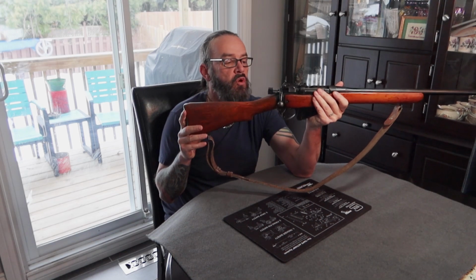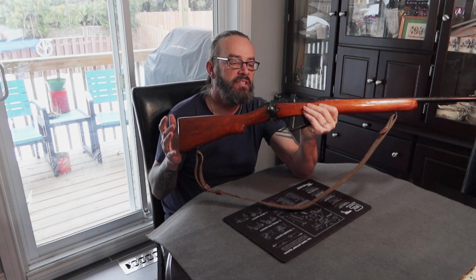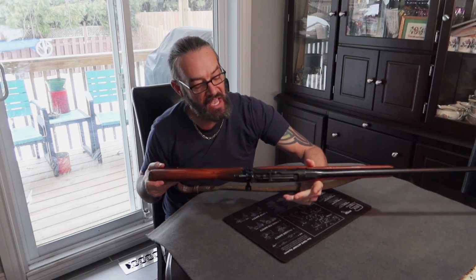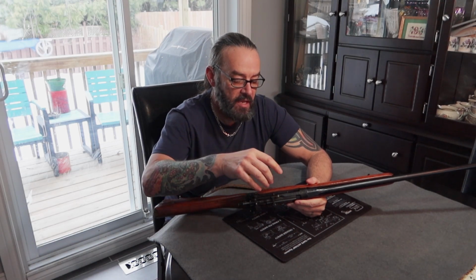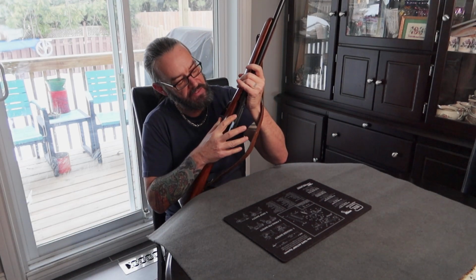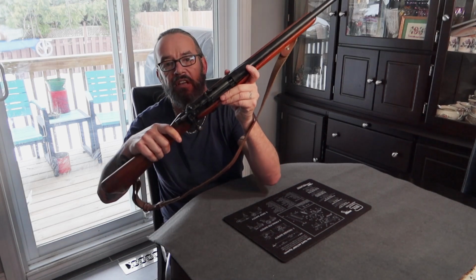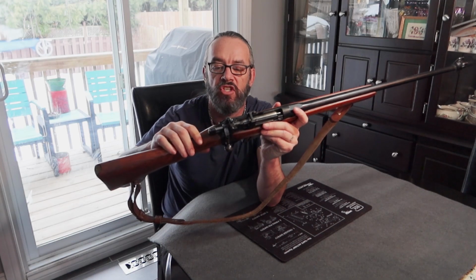What do we got here? So let's talk about this particular model. Okay, so how did this come about? Because this is actually a number 4 Mark 1. And now it's got an S stamped on the side and U.S. property stamped at the top, right near the feed. And I kind of thought that was weird. I don't remember seeing that as a child. I guess it was always there, but I never really paid attention to it.